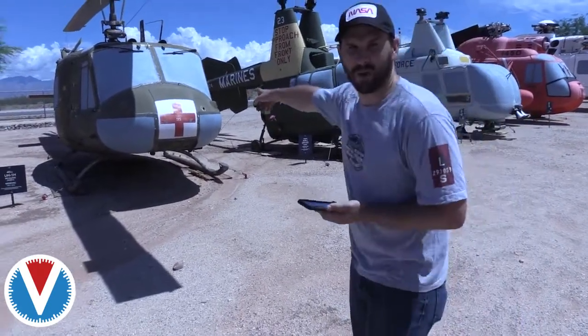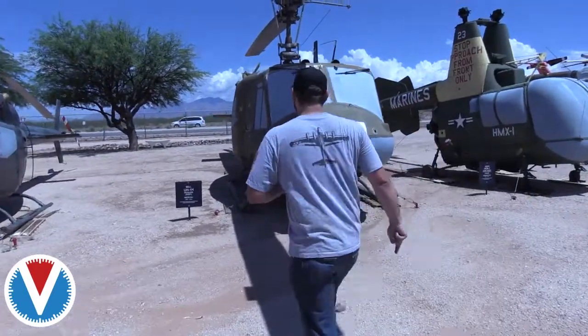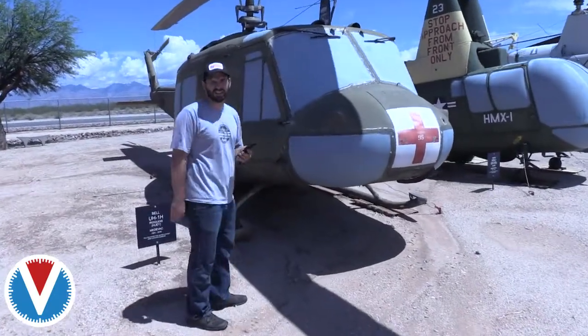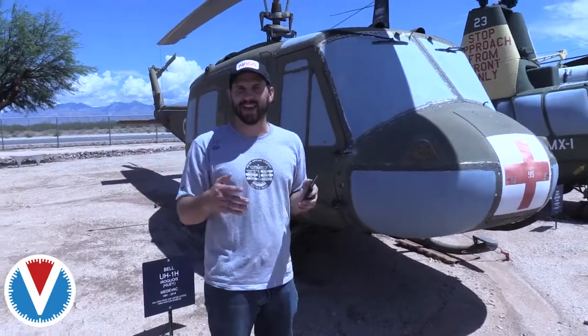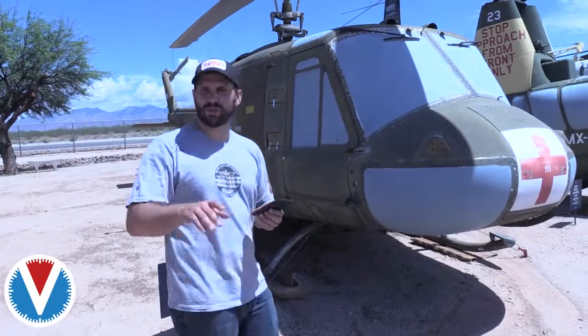And then, of course, here, this is when they kind of figured it all out, man. Here we go, Medevac Huey. This is a UH-1 Iroquois, or the Huey helicopter. This is what I keep talking about. This is when they're like, okay, this is how you should make helicopters, and that's basically what they did. The Huey was used for everything, particularly a lot in the Vietnam War.